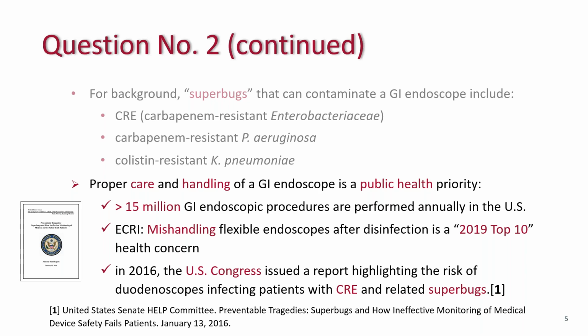Thank you, Ron. I would also add very briefly that bronchoscopes appear to be an under-recognized risk for transmitting CRE and related superbugs as well. And I have a paper in the peer-reviewed literature coming out in a week or two that is a very detailed review of 12 cases linking less complex endoscopes, duodenoscopes, and linear echo endoscopes also to CRE transmission. So please keep that on your radar.